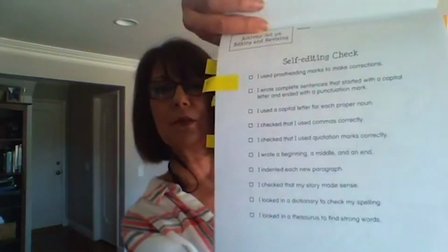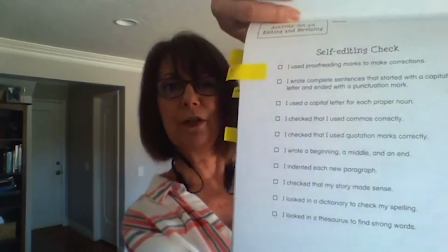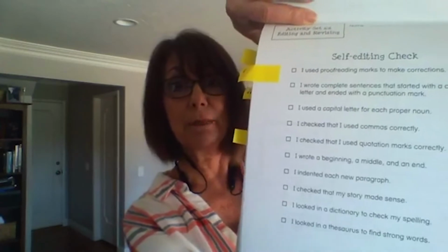In primary, there is no editing checklist. You do things all verbally, a little bit at a time. In junior, we introduce a generic checklist that is used in all the lessons in WriteShop Junior Book D. And it looks like this. So it's a self-editing checklist, just with 10 boxes or so, and they're looking for some very basic things like punctuation, capitalization, beginning, middle, and end, strong words.